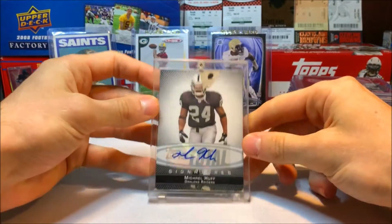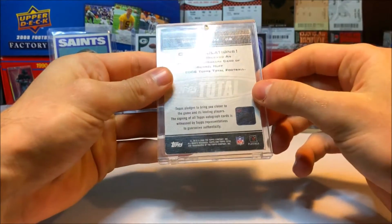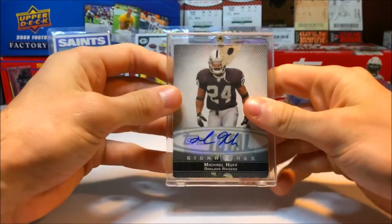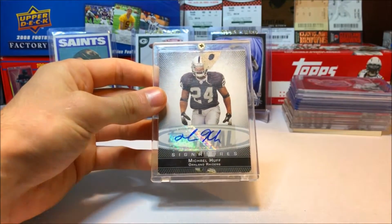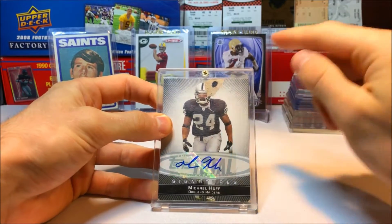Now this card right here, there is a story about this one. I did pull this in a pack. This is from, what do you know, 05 Topps Total. Excuse me, 06 Topps Total. I was also collecting some 06 Topps Total back in the day. Obviously a sticker auto of Michael Huff, and you're probably wondering what the heck is going on up there.